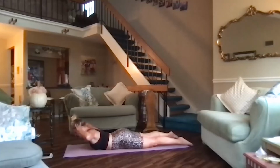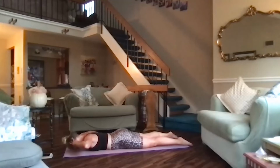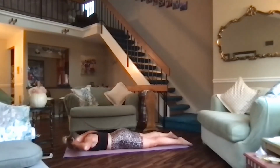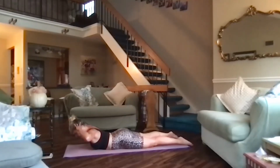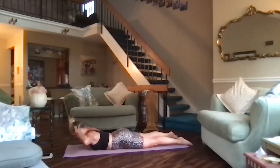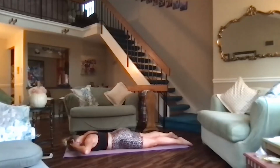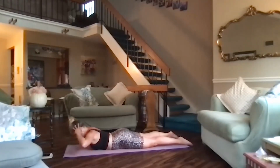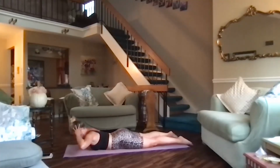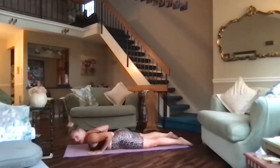Lifting that head, neck, and shoulders. It's not a big movement. Very small. Lower it. Lift it. I want to make sure that you're not yanking everything up. It's nice and slow and controlled. So I want it to lift and lower. Lift and lower. Lift and lower. Two more. And lift and lower. Nice work. If you feel a little bit of a burn in that lower spine, that's what I'm looking for.